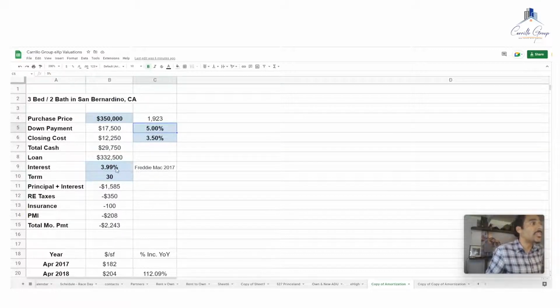The 2017 Freddie Mac average in April at that time was 3.99%, on a 30-year term. Principal and interest, real estate taxes at 1.2% of the purchase price in San Bernardino divided by 12, your insurance, and your PMI, because you have less than 20% equity in the property. Your total monthly payment at that time is $22.43.